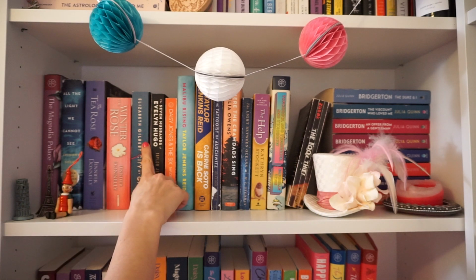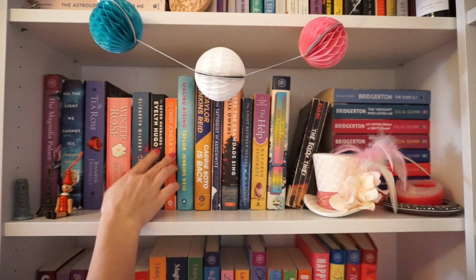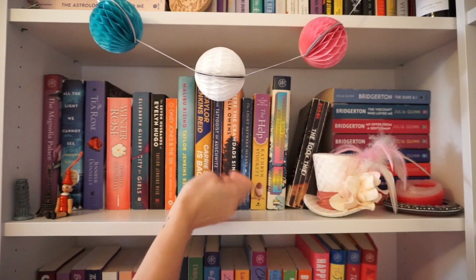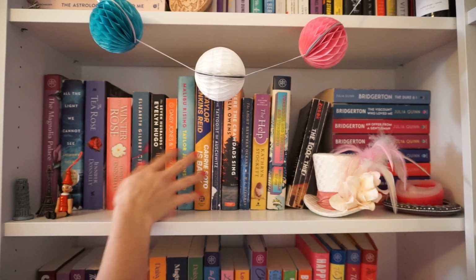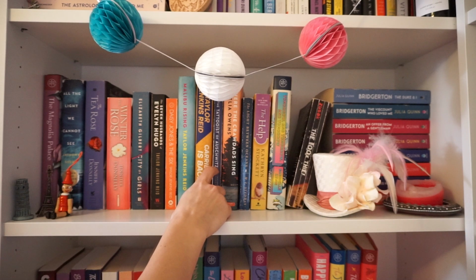And then City of Girls, which was so good, which is so fitting that it's next to The Seven Husbands of Evelyn Hugo because they give similar vibes and I love that. Daisy Jones and the Six by Taylor Jenkins Reid, Malibu Rising, Carrie Soto Is Back, so I love that they're just all next to each other. It's so pretty. A Tattooist of Auschwitz, very heartbreaking.